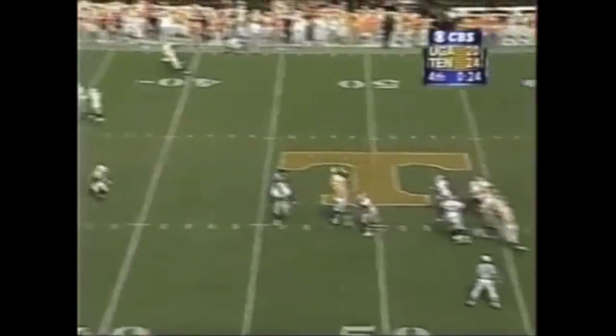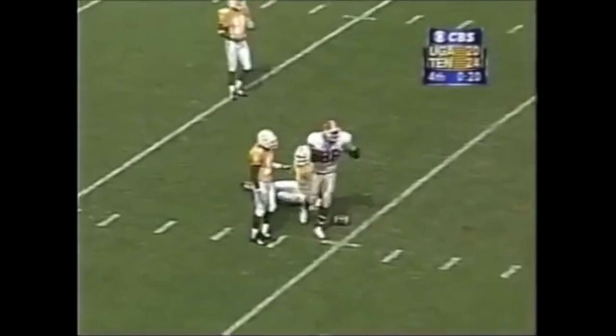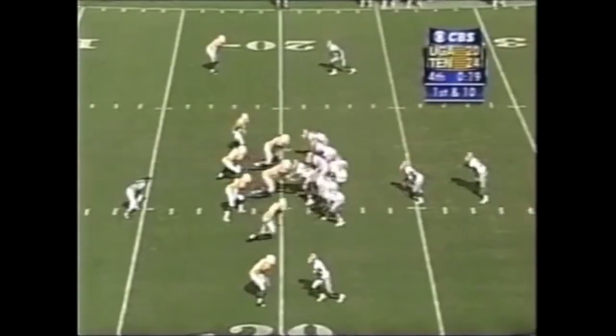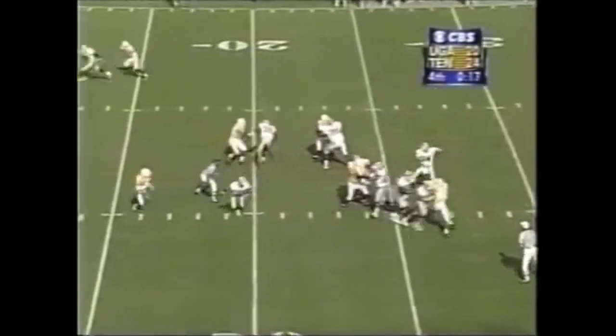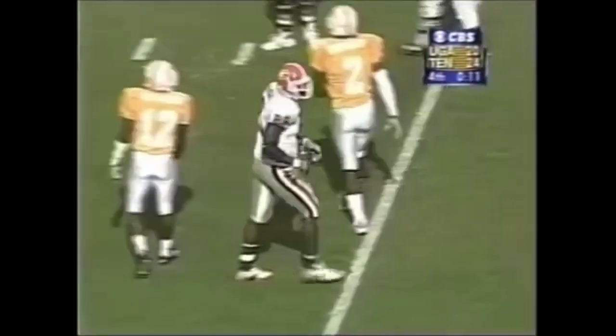David Green, good poise, good throw over the middle. Caught! Randy McMichael threaded the needle. I mean, that's cliche, but that's the truth. Back he goes, throws, complete! Now you call the timeout. Back to McMichael, the tight end.